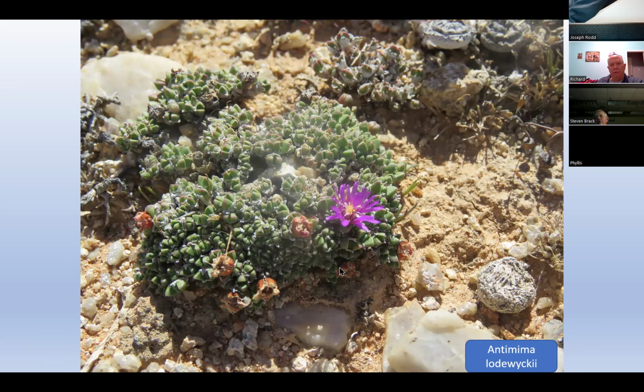And did you notice this? The rabbit turd? I'll give you an idea of the scale. What's a rabbit turd? Wait, what? Rabbit poop. Oh, okay.